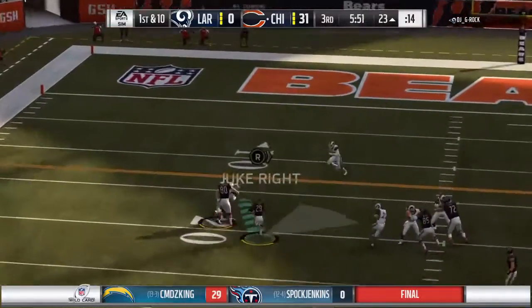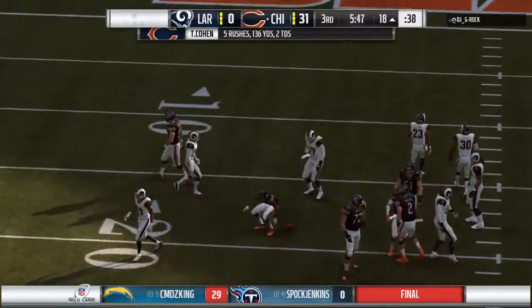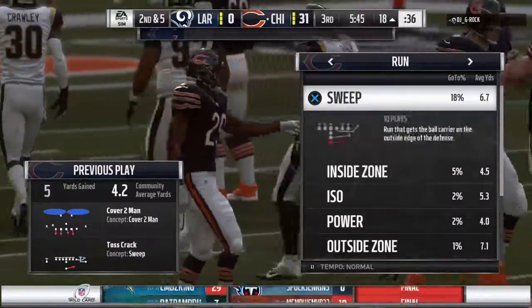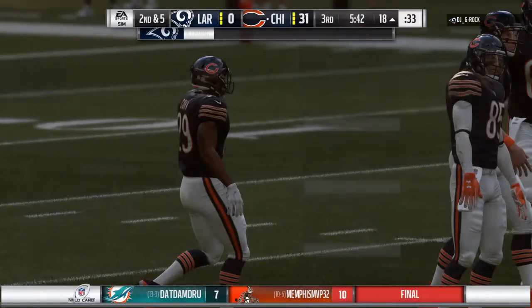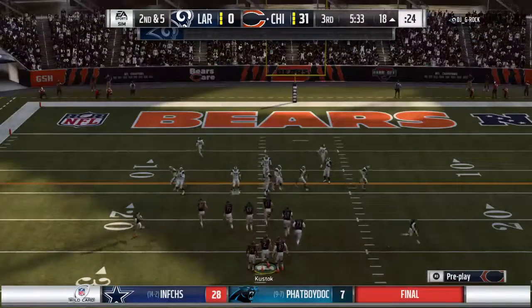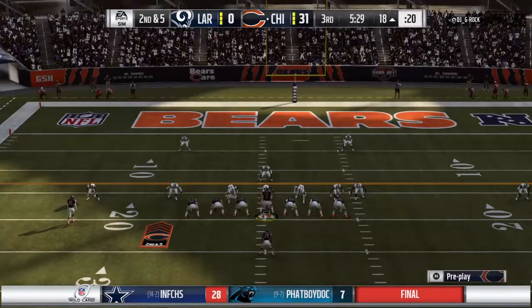Running game working. They'll stick with it on 1st down. And able to push his way forward here for a good little gain. 5 yards on the carry. Good pickup on 1st down. Third quarter and you've got the lead. You're not ready to go into that 4-minute offense to close the game out, but a running game can really benefit your team right now.